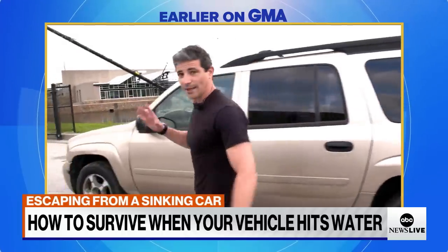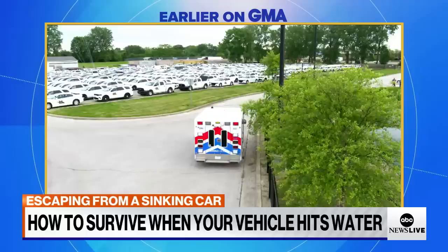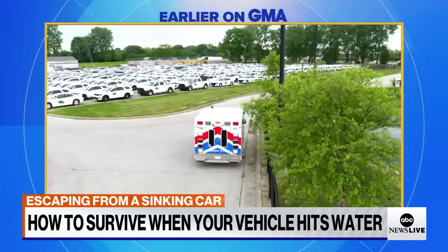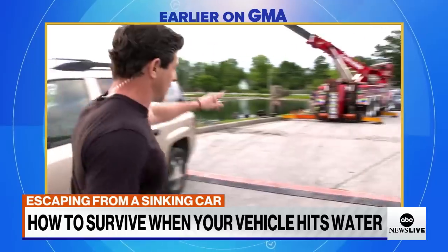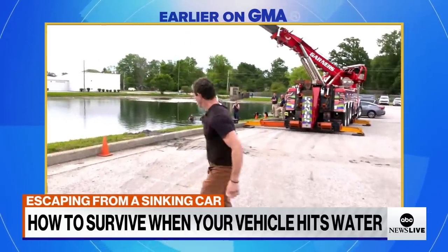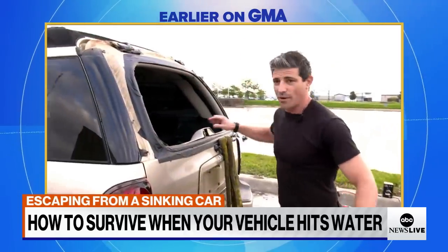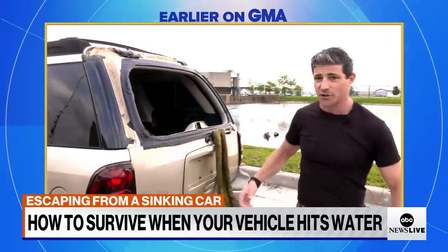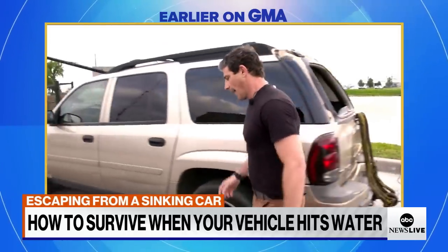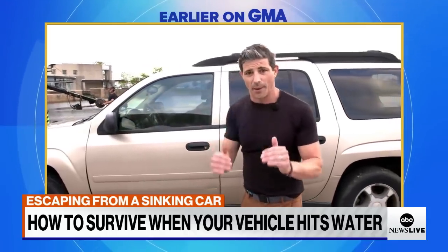But before we get started, I just want to give you a sense of all of the safety precautions that we've taken for me and the team. You can see the ambulance over there. Hopefully we don't have to use that. We have this wrecker right there that is going to pull the car out of the water. You can see our safety divers right there. And here, Jamie, you can see we've taken out the back window and put these tow bars in order to grab us out.